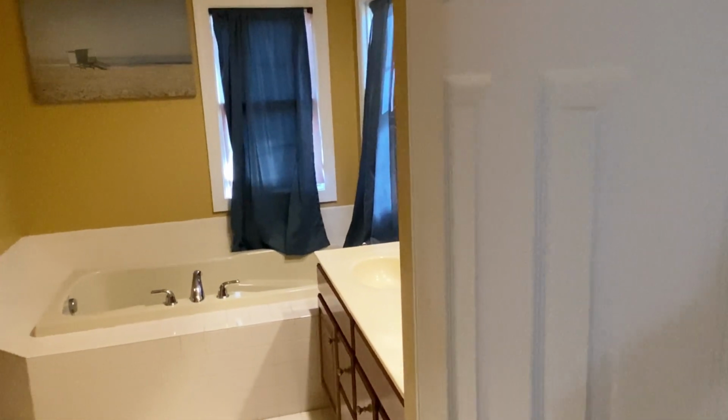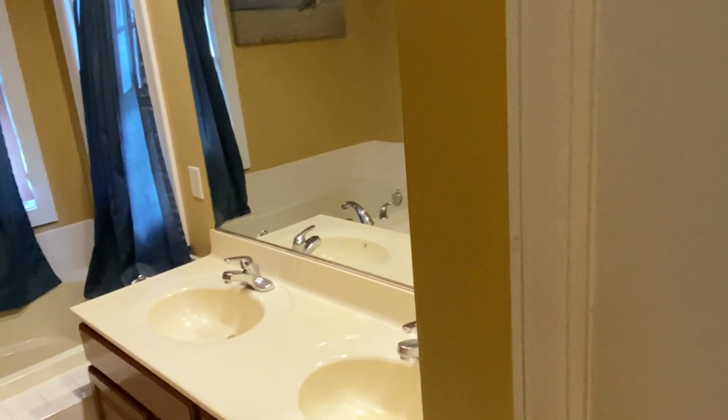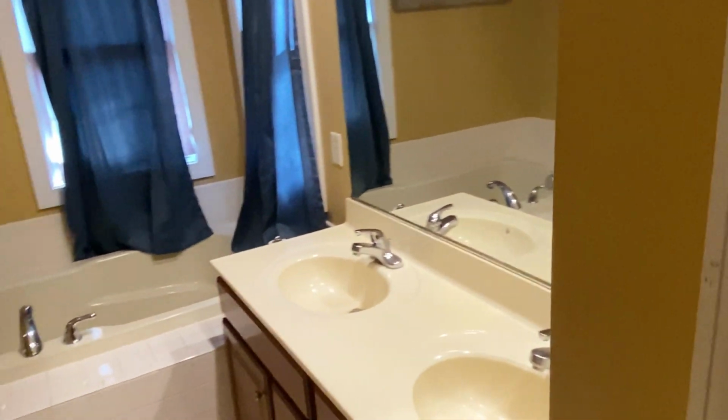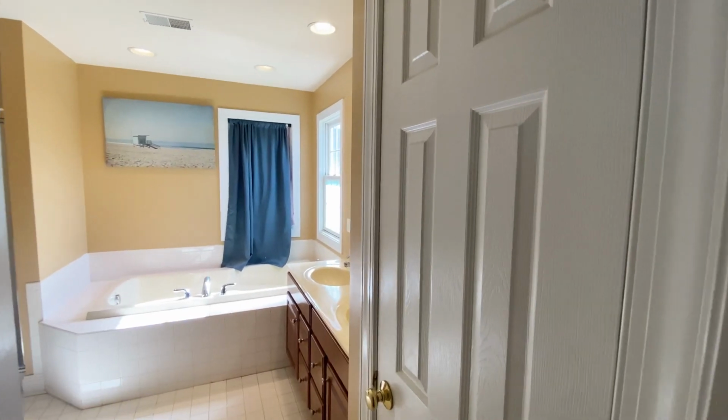So let's get started. Alright, so I'm going to start with the before and then take you guys along on the important part of this project. So we've been living here for over 10 years now, so it was time to update this bathroom, and this is what it looks like before.